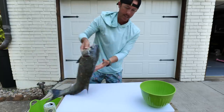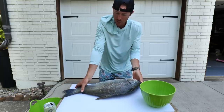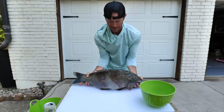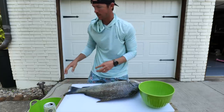Oh, this. Let's just talk about this fish for a little bit. This is a smallmouth buffalo. Okay. Gooey guy. That's a smallmouth buffalo. That's the most common one we have here in Texas.